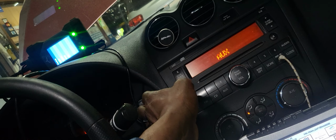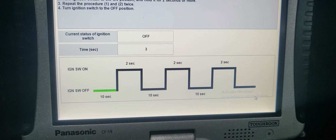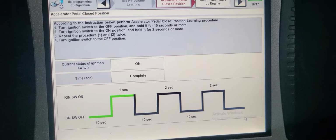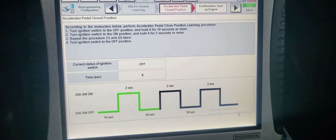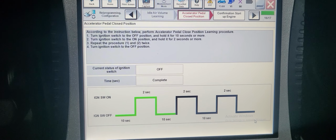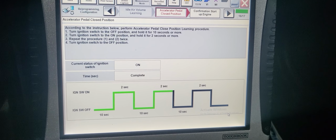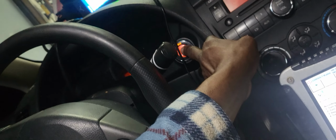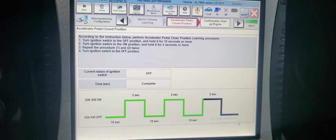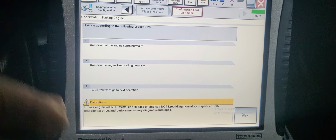Now I'm gonna turn the key off for 10 seconds. Open the ignition for 2 seconds. Turn it off for 10 seconds. On for 2 seconds. Off for 10 seconds. 3 times. On for 2 seconds. Then off. Now start the car.